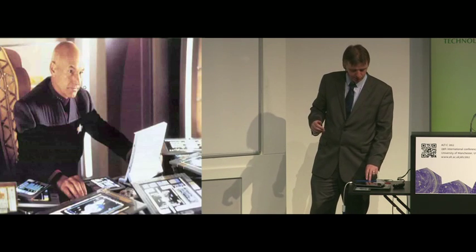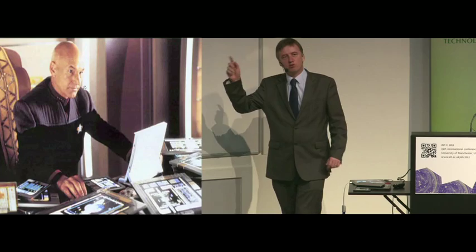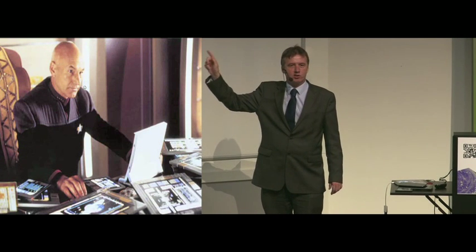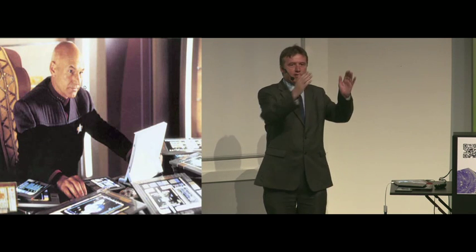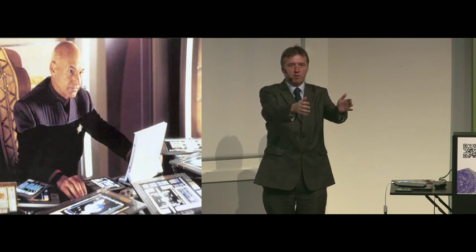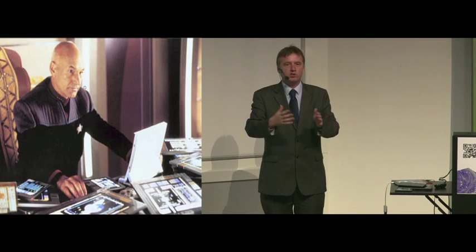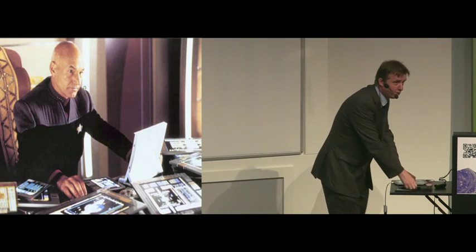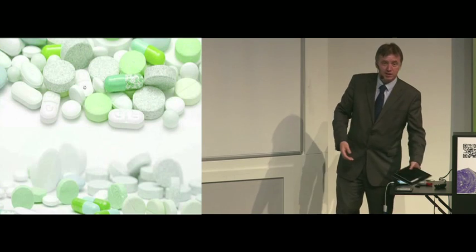Same for ebook readers. To me, this, not the Star Trek, but look at his desk. How many iPads does he have? If you think about a traditional learner, they have a textbook, they have assignments, journals, handouts, loads of bits of paper. A single tablet is not enough, which is why I have two iPads and a Google Nexus 7. Keep taking the tablets.